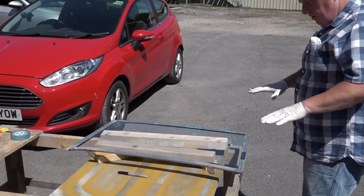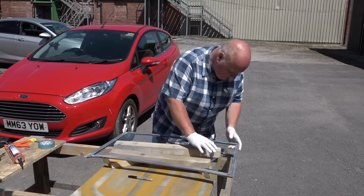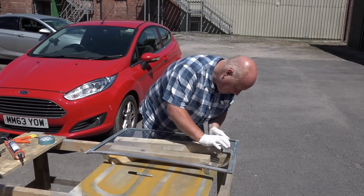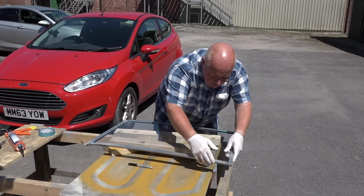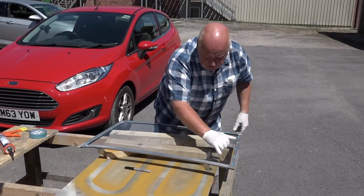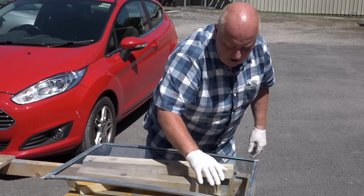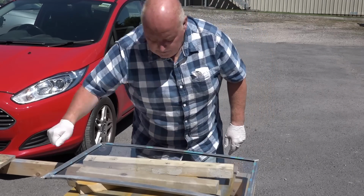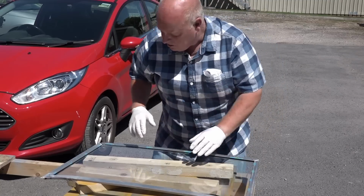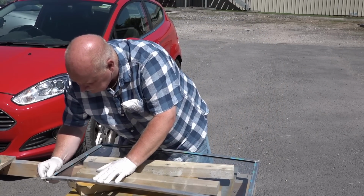Right, so they're roughly in, so it's just a case now of getting them into a final snug position, making sure you've got as much as you possibly can. Obviously it's bled through, but I haven't got an issue with that, because once it's all set we can get a nice sharp blade and snip that off. So that's not a problem. Let's just get these nice and flush.